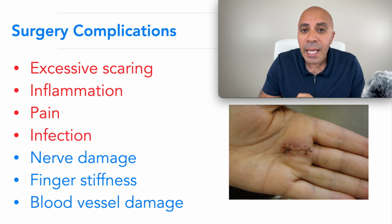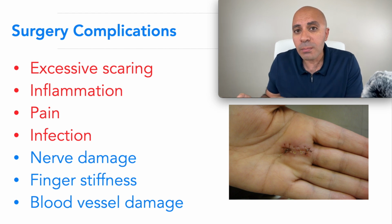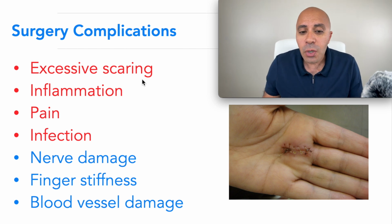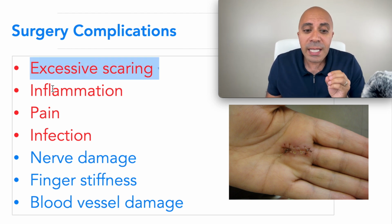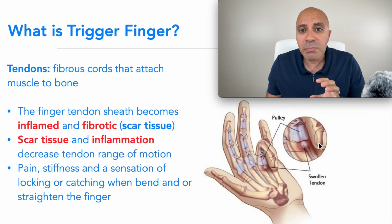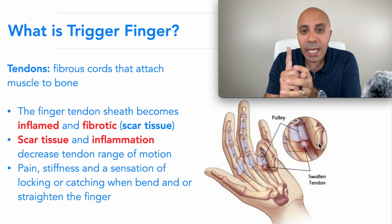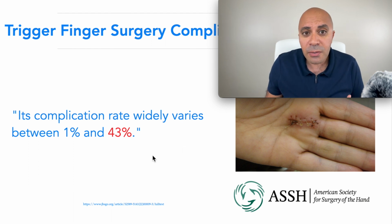The problem is if your body builds excessive scar tissue, that's going to cause a lot more complications and could be worse than the trigger finger itself. I see a lot of patients after trigger finger surgery. It's a common side effect that is not communicated between surgeon and patient, that they're going to have scar tissue and inflammation. But if your body builds excessive scar tissue, you're actually going back to square one where you started with the trigger finger, because that scarring will cause the clicking and the stiffness, and that's why some of the studies found the failure rate is 43%.